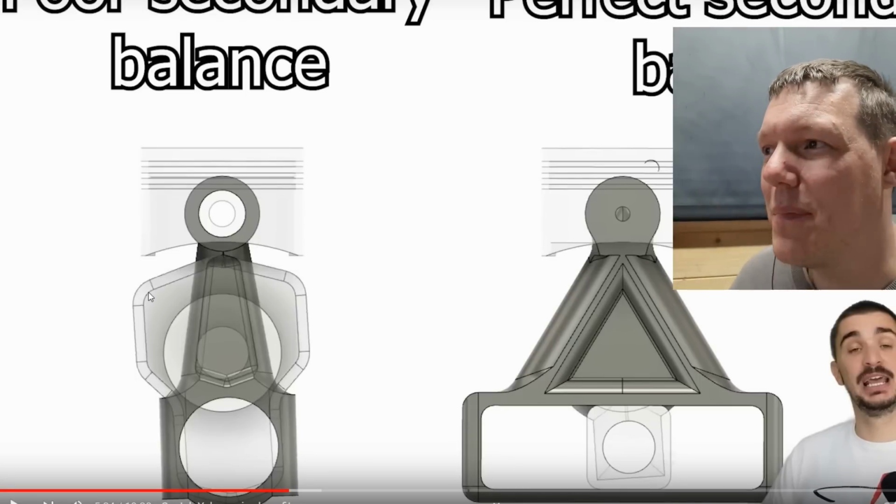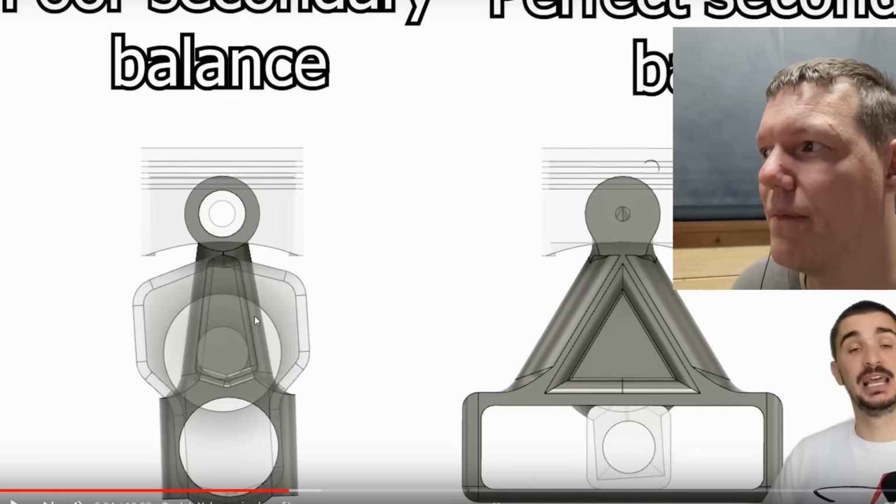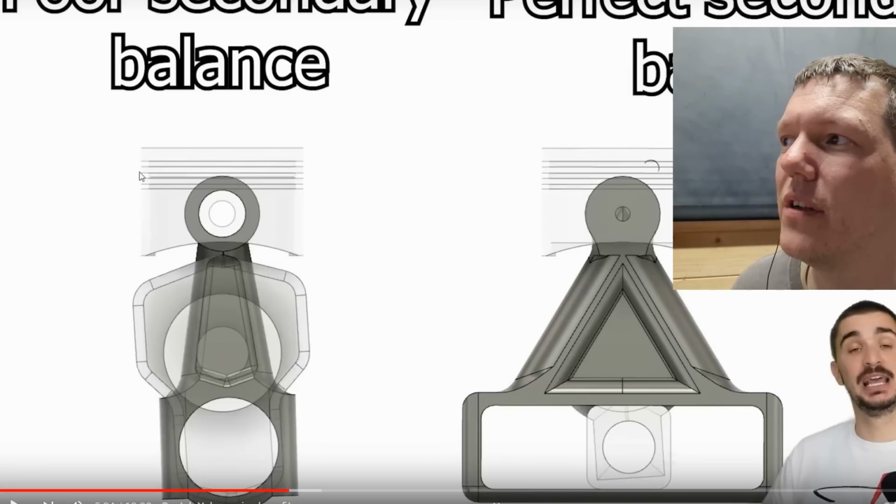They're out of plane, but they balance each other out. This thing is a lot heavier, so your reciprocating masses, if you think about your reciprocating masses of this, so up and down, you've got the mass of the piston, the wrist pin, and half of the rod is what we say generally, right? Half of the rod, half of the piston.